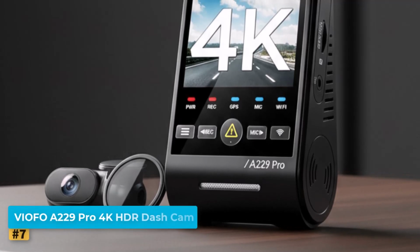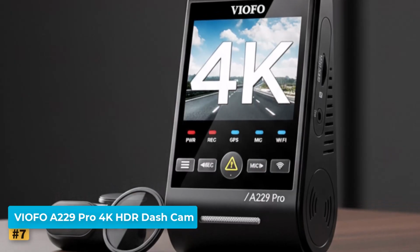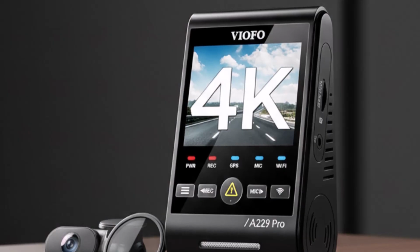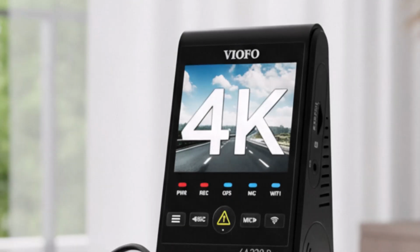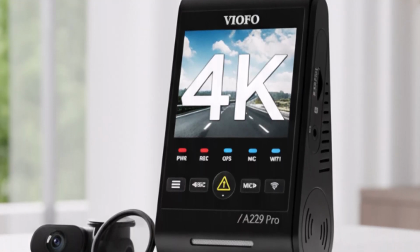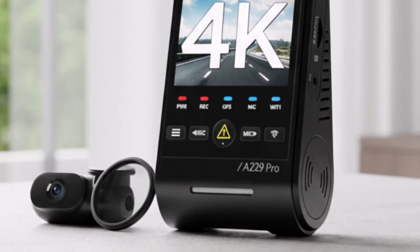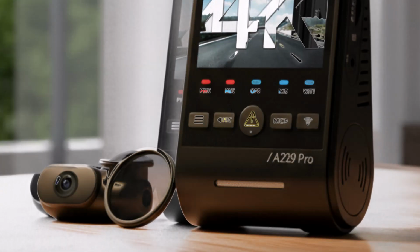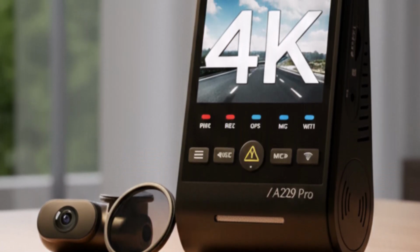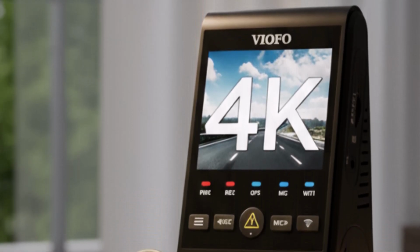7. VIOFO A810S Pro 4K HDR Dash Cam. The VIOFO A810S Pro 4K HDR Dash Cam records very clear 4K video from the front and 2K from the rear. The video looks smooth and sharp even when cars move fast. It uses two Starvis 2 sensors, which help make night videos bright and easy to see. This is helpful when driving in dark areas or at night. It also has fast 5 GHz Wi-Fi, so you can send videos to your phone quickly. You can watch or save clips anytime.